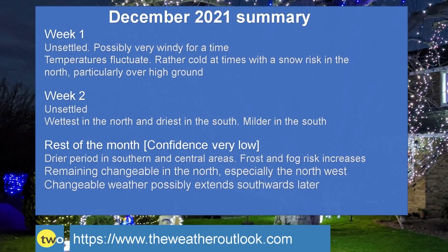So to summarise the month, week 1, it's looking unsettled and possibly very windy for a time. Temperatures fluctuate, but it will be rather cold on some days, and there is a risk of snow in the north, particularly over high ground. Week 2, the mostly unsettled theme continues, wettest in the north, driest in the south. The signal is for it to become milder in the south later on.